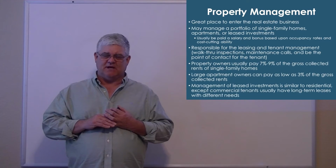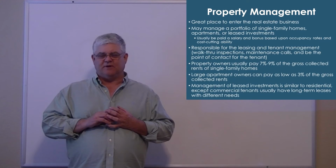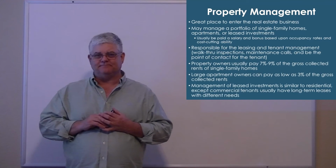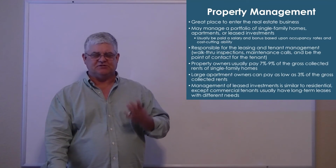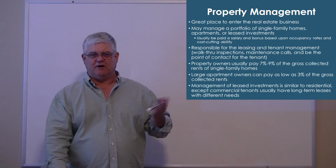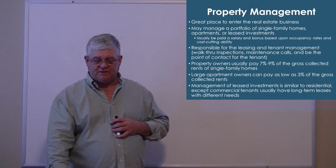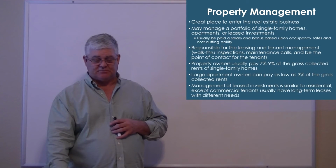Some of my own properties, I have property managers that in certain areas, I hire property managers to manage them when they're too far away geographically for me to do that. Okay, so you'll probably do the same thing as you get in the business. You start maybe acquiring some properties. You may manage them if they're close to you, but if they're not, you'll hire a property manager off-site. Get a good professional one. Property owners usually pay 7 to 10 percent of the rents for single-family, and large apartment buildings might be as low as 3, like we mentioned.